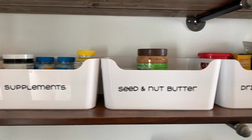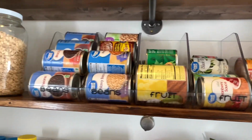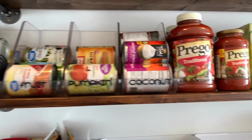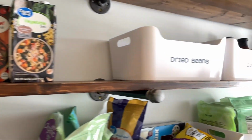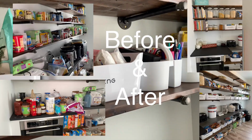Alrighty, here is a close-up of my organizers and labels. I do think that these two things were really what gave me the most satisfaction out of the end result. And in case you forgot what a disaster I started with, here is a before and after.